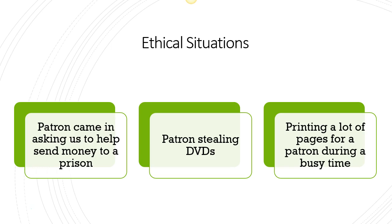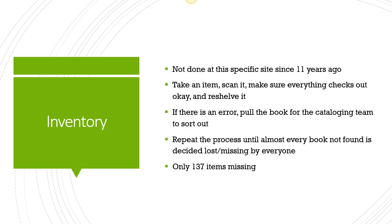So all of these situations ended pretty good. Inventory for this library had not been done since 11 years ago, so it was much needed. The process was to take an item, scan it, make sure everything checks out okay in the system, and if everything was okay, then we could reshelve it. If there was an error, then we had to pull the book for the cataloging team to sort through and fix in the system.